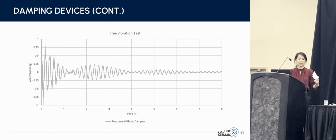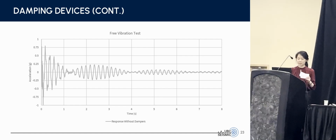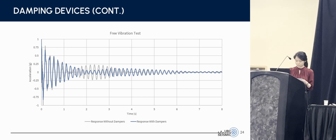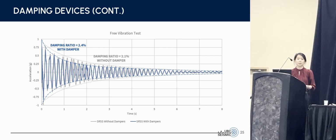Shown here is that same purple line from before, the direction parallel to the direction of shaking, acceleration versus time without the dampers. And now overlaid is that same measurement, but with dampers added. You'll notice that the mode coupling effect has been reduced greatly, and the period between energy transfers has been increased. Now we've plotted the square root sum of squares of the motion in both directions, both with and without dampers. With dampers, we noticed a 14% increase in the damping ratio.